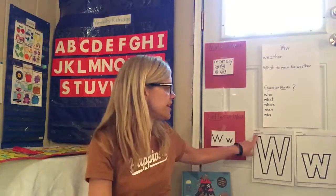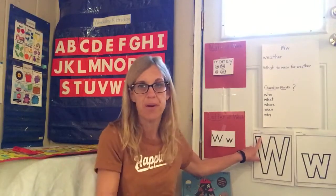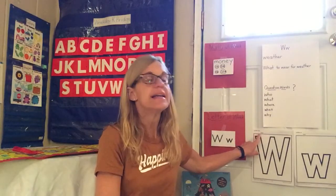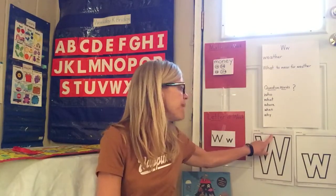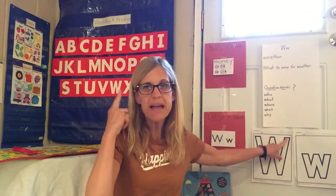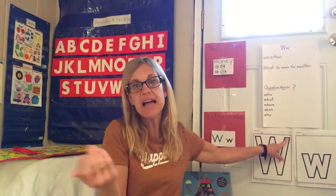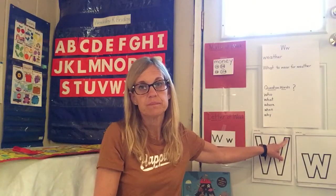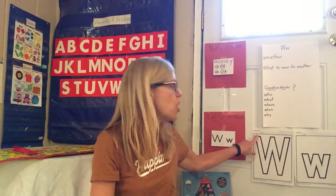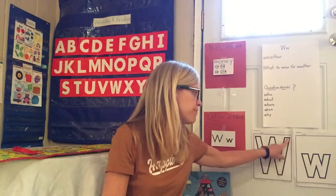So we're going to come over here. You can trace your W in Play-Doh or just on paper, whatever you have at home. Start at the top, down the mountain, up the mountain, down the mountain, up the mountain. This might sound familiar. W is really an upside down M. Let's start again. Start at the top. Down the mountain, up the mountain, down the mountain, up the mountain.